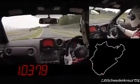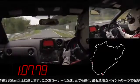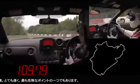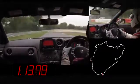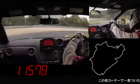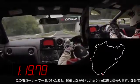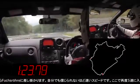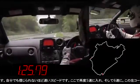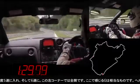And now here we come up to 285 km/h over that famous Schwedenkreuz, down to fifth for this left-hander. Really, really fast and one of the most dangerous areas. And then here it's a bit better, a little bit of time to breathe for that right-hander. And then again, a lot of stress here down to the Fuchsröhre, which is crazy, crazy fast. You can see again we go up to fifth and then to sixth. And this left-hander, the compression, I take completely flat.